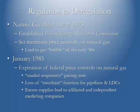As we've seen over the last few decades, prices tend to go up and tend to go down. And we've had these situations where we've had bubbles and then the bubble bursts. So in the early 80s, the natural gas industry took a big hit because prices fell dramatically. Now in January 1985, those price controls finally expired. Natural gas was now going to be bought and sold in a more competitive environment, and things like supply and demand were going to be taken into consideration. The pipelines, though, had to give up this merchant function. That means they could not be the only exclusive sellers of natural gas anymore.